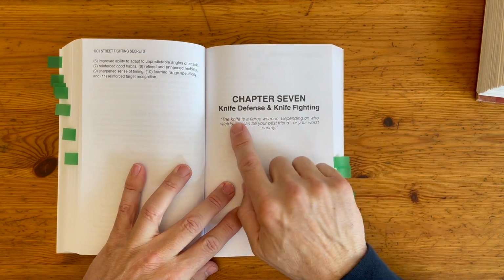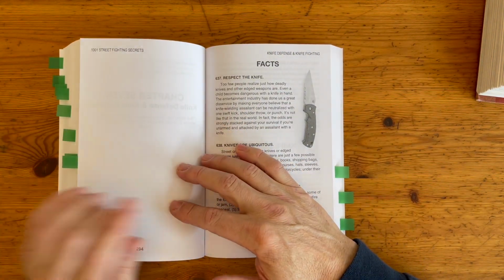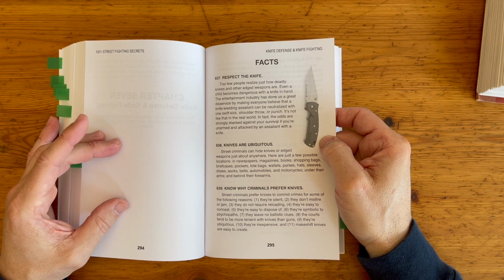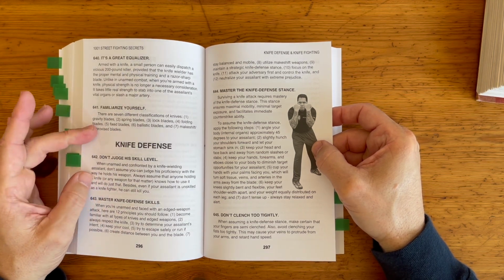Again, people always mix knife defense and knife fighting up. They mix them up all the time. A knife fight is when both you and your adversary are armed with an edged weapon. Defending against a knife means you're unarmed and he has the knife, which is a very, very dangerous situation. Even knife fighting in itself is just as dangerous.